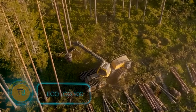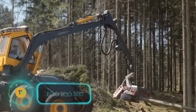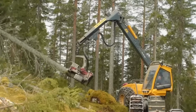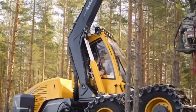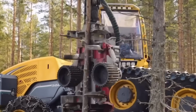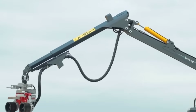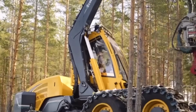Forest operators are discovering the machine that's changing how timber is harvested on impossible terrain. The EcoLog 500 series conquers ground clearance challenges with an adjustable system that lifts from 4 inches to an astonishing 4 feet. When obstacles demand it, where conventional harvesters get stuck, this machine's pendulum arms simply glide over massive logs and boulders that would stop others cold.